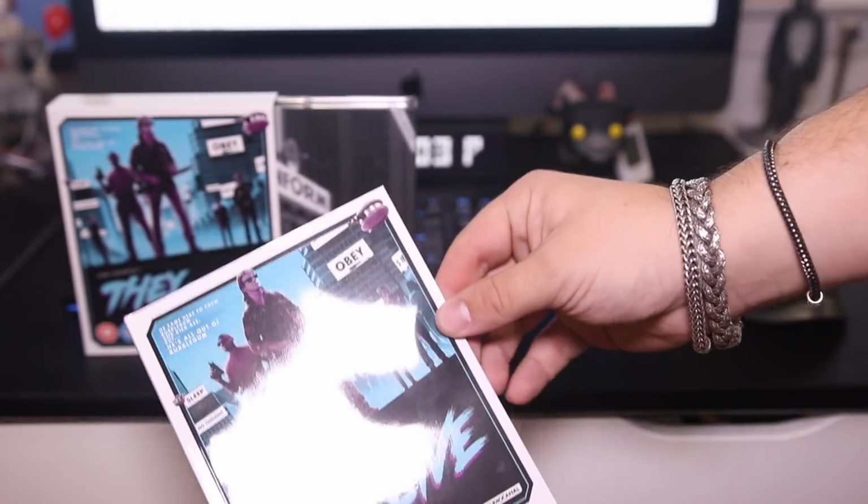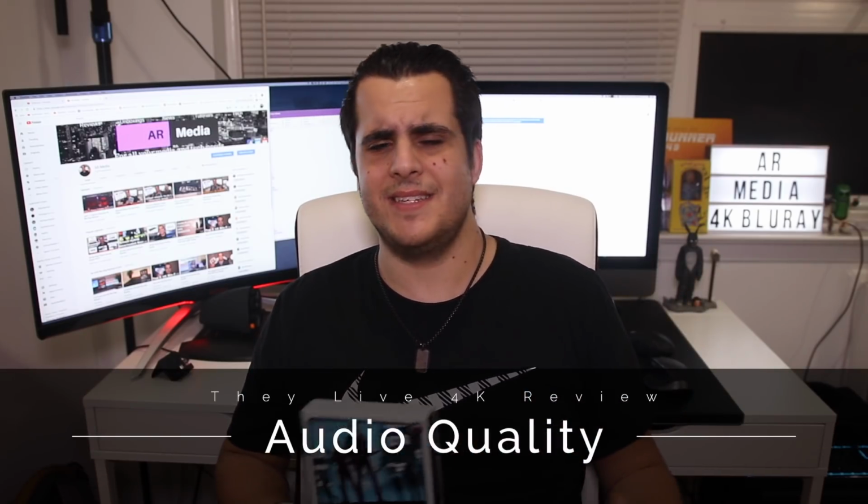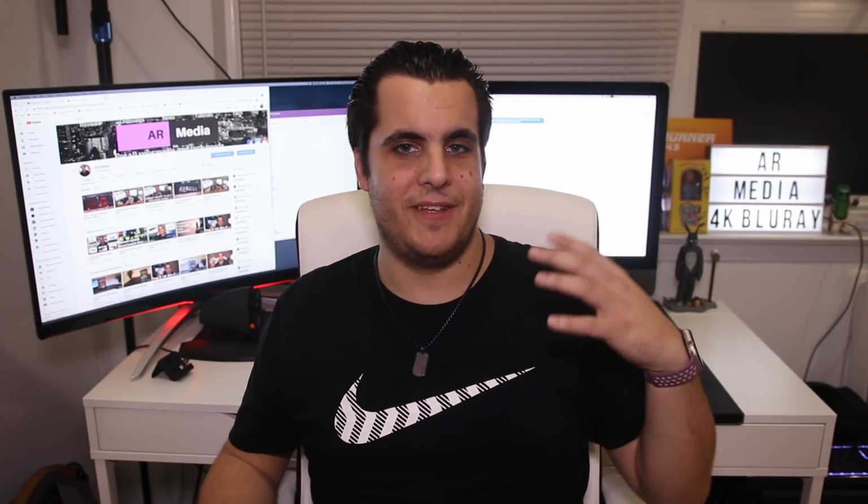Now let's get to the audio on this. So this has a DTS-HD 5.1 mix, and this sounds very good, but sadly we do not get immersive audio with this like Dolby Atmos or DTS:X. Now I feel like that would be a nice accompaniment to it, but we really don't need that. The 5.1 sufficiently uses the surrounds, the vocals are well represented, and it's a pretty dynamic mix overall.